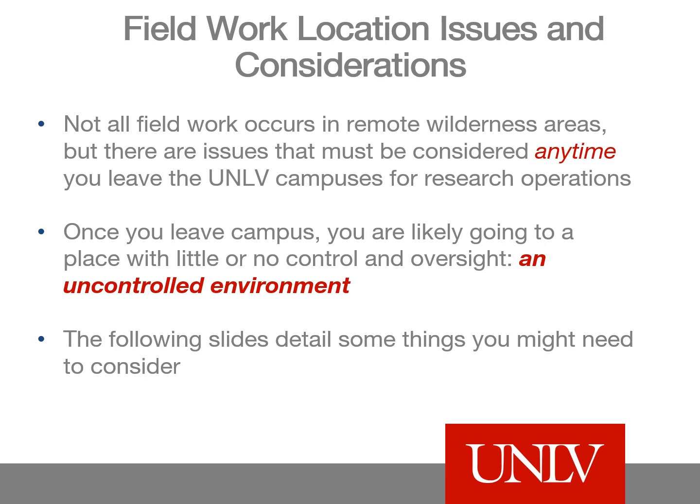So, up to this point, this field safety orientation has mostly focused on remote wilderness areas. That is where a lot of field work occurs, but not all of it. Some of it occurs right here in the Las Vegas Valley or surrounding areas. Regardless of whether the field work occurs in remote wilderness or in urban and suburban areas, there are some issues that must be considered. Once again, when you leave the relatively controlled campus environment, you are likely going to a place with lesser levels of control and oversight.